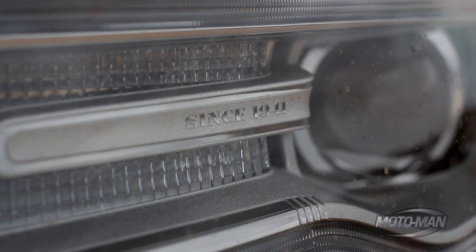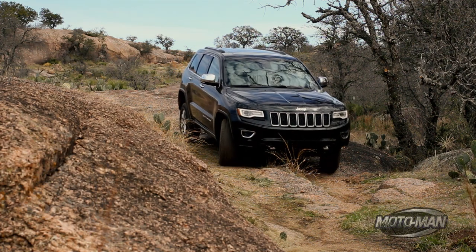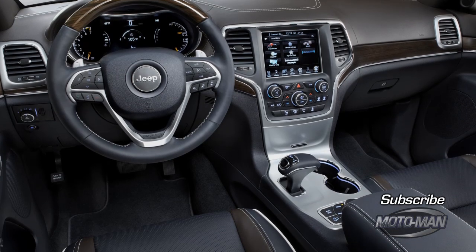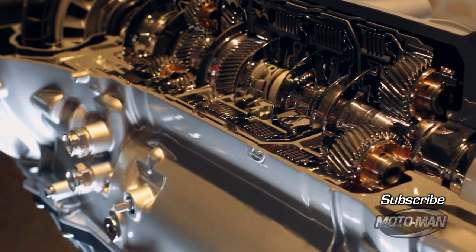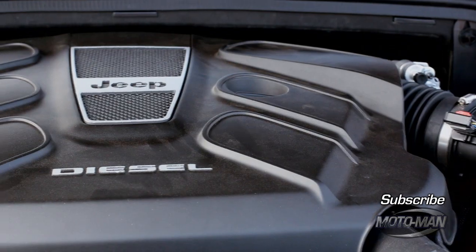While I wouldn't call this a completely new car, I mean, it's only 2 years old in design, what they've done is they overhauled it. And there are three things that really stand out. Number one, the interior bits. Basically, the overall quality of the interior is much better. Number two is the 8-speed transmission. That's more of a fuel economy thing. And number three, it's got to be the diesel.